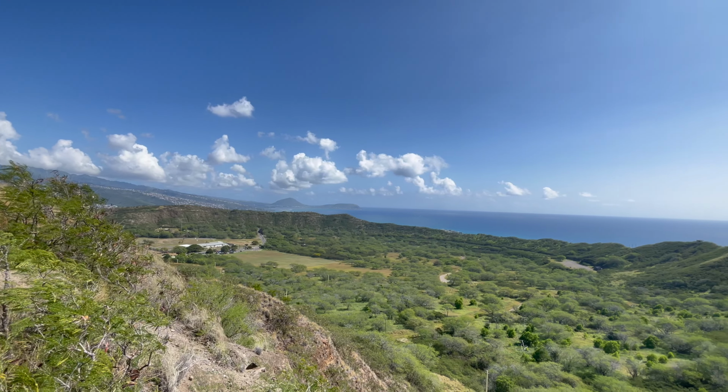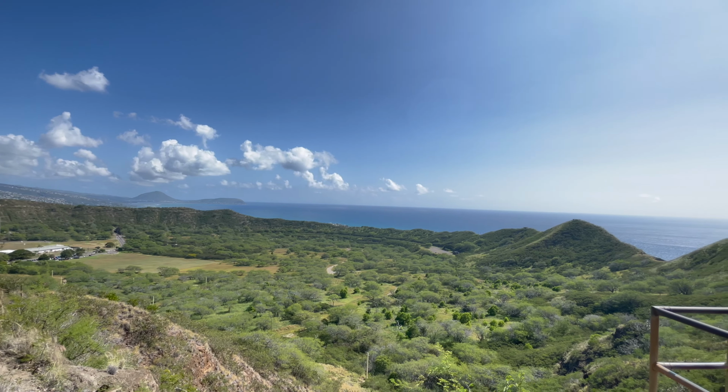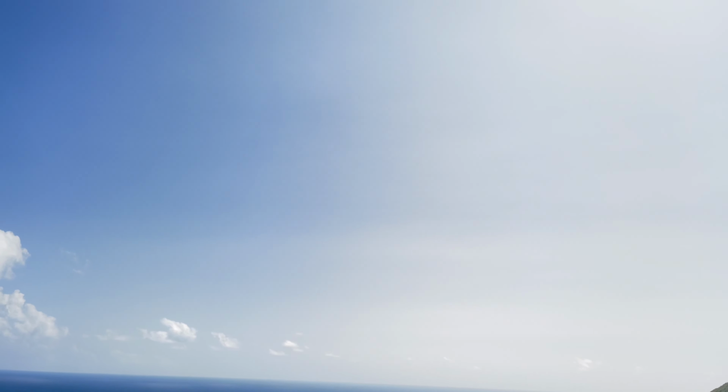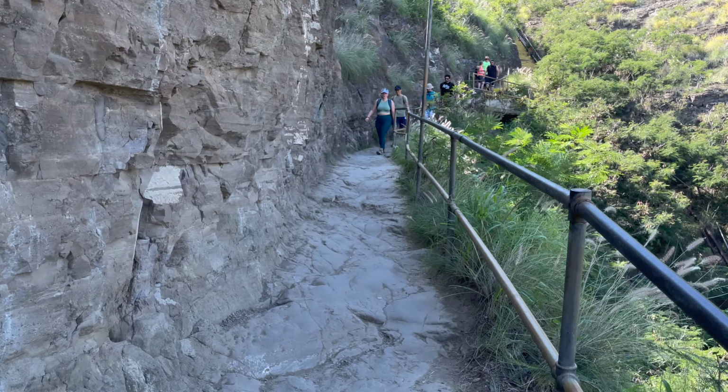Next on the list is the first lookout. Now please take a moment to take this in and enjoy. It's really easy to just pass this part of the hike up and keep going, but seeing the Pacific Ocean meet the Aina, or the land, is something that I never get tired of. And plus, you will need that break to get ready for those 70 stairs, which is the next landmark before you get to the top.